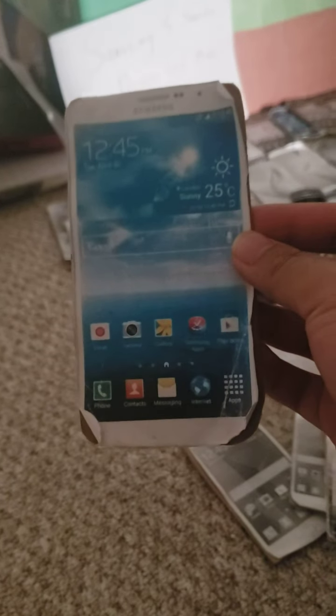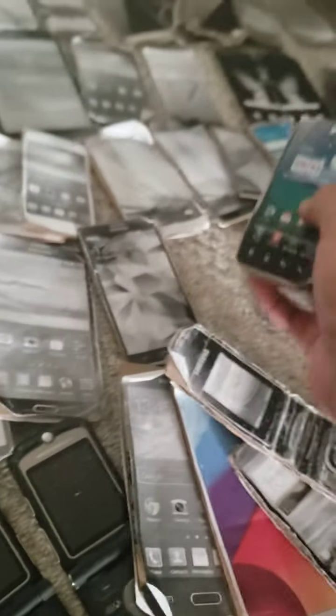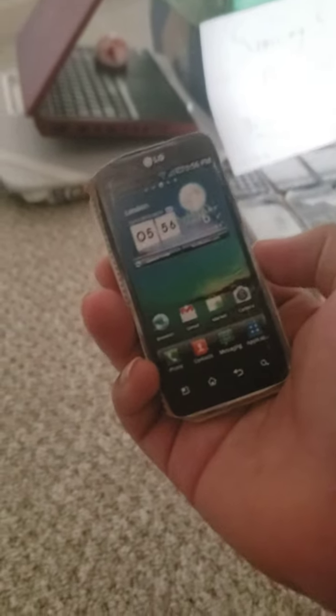Down here we got, I believe this should be a Galaxy Grand 2. If I am wrong, please correct me in the comments below. Galaxy A4. Samsung Galaxy X Cover 2. Got the Galaxy Mega 6.3 inch. Another Galaxy Mega 6.3 inch for AT&T. Got the Galaxy Mega 2. The Unlock International version. Another Galaxy Mega 2 for AT&T. Got an unknown LG device. And I know this almost matches with the Motorola Citrus. We'll get to that in a little bit because I do have one.